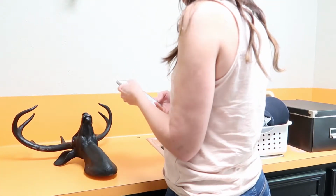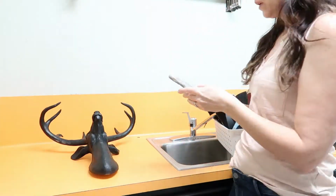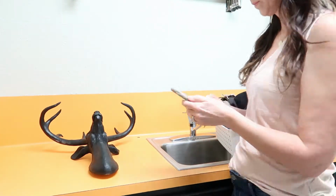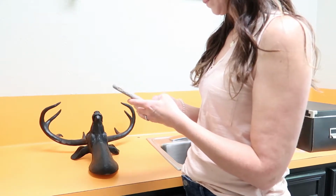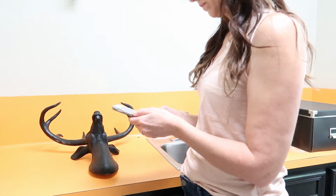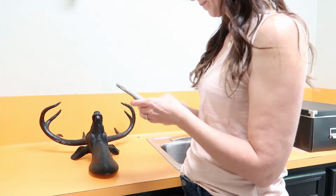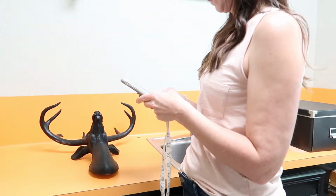I had this for quite a long time. It used to be white. I spray painted it black. I kept thinking that there might be a place that I wanted to put it, but I just never did. So here I'm putting it on Facebook Marketplace, and this I think was a Saturday, and it sold the very next day. So Facebook Marketplace is a great place to sell your items that you're no longer using.